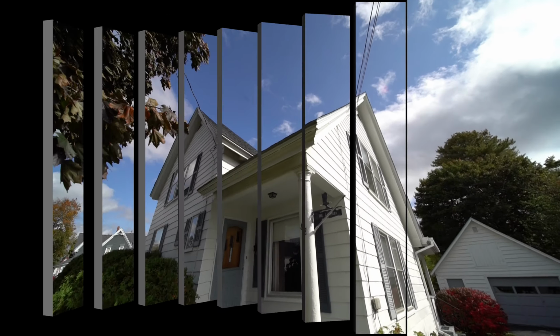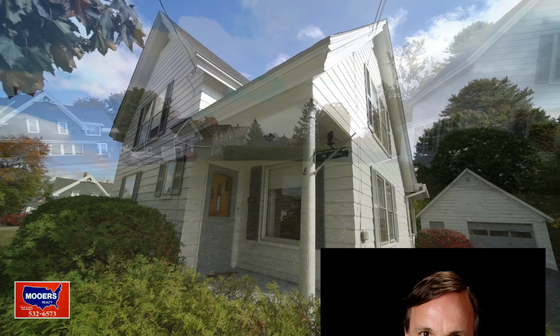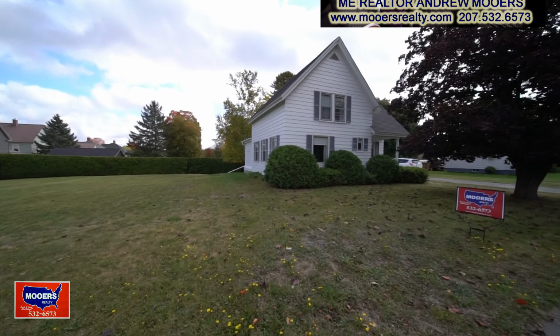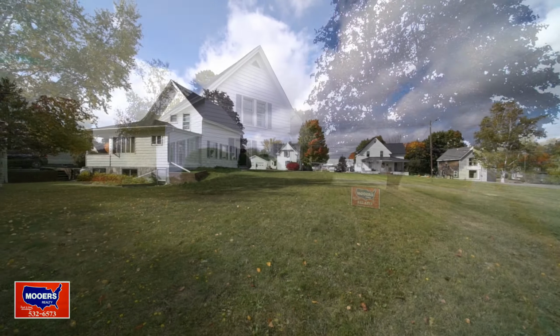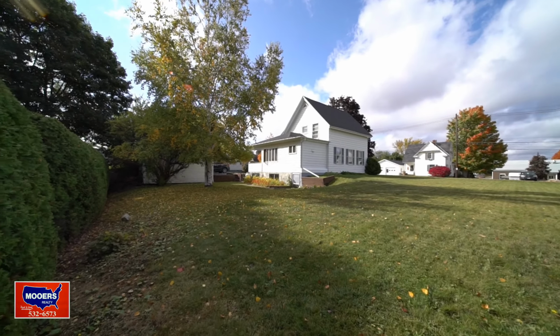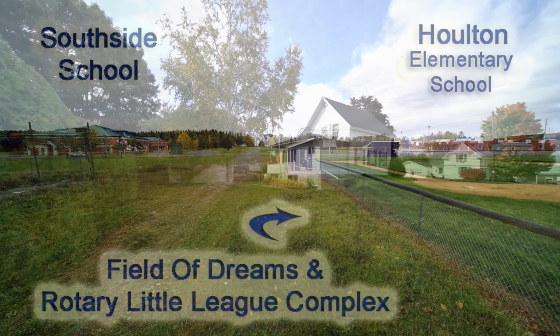In one family since 1953. The extra lot included. They bought the house that was next door, split that lot with the neighbor. All this land is your property. 3 blocks from the Houlton Elementary, Southside schools.